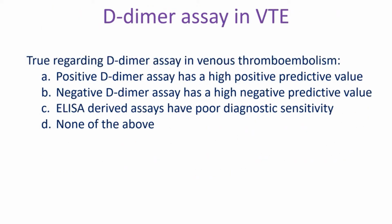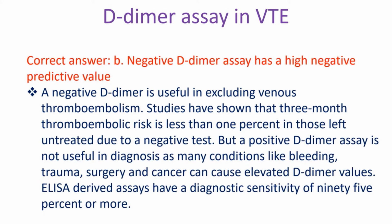True regarding D-dimer assay in venous thromboembolism: A. Positive D-dimer assay has a high positive predictive value. B. Negative D-dimer assay has a high negative predictive value. C. ELISA-derived assays have poor diagnostic sensitivity. D. None of the above. Correct answer B. Negative D-dimer assay has a high negative predictive value.